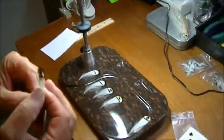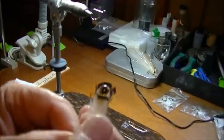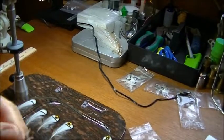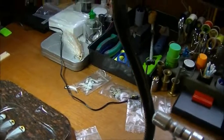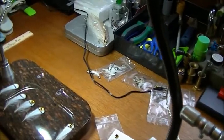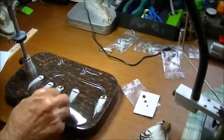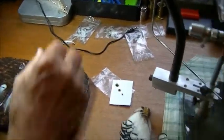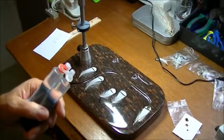Here's one that I'm not happy with. You can see that the eye slid all over the place. See, it's off center, it's off kilter. So what you want to do is to fix the eyes, like I showed you, and then turn them over and get yourself some two-part 5-minute epoxy.